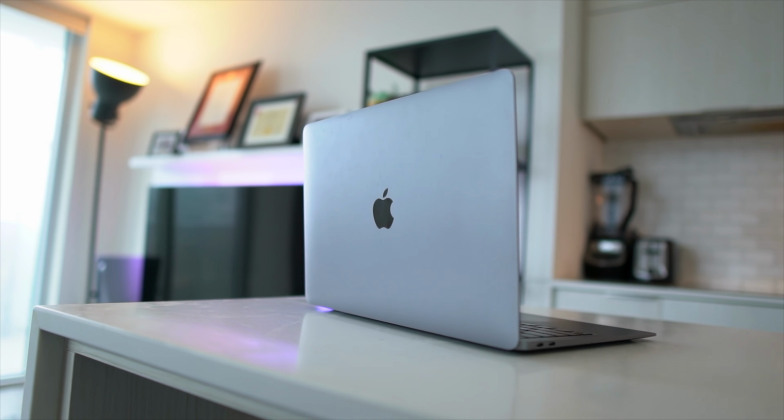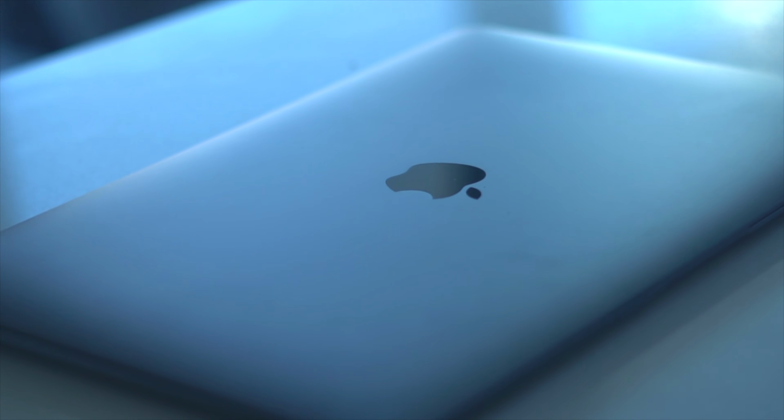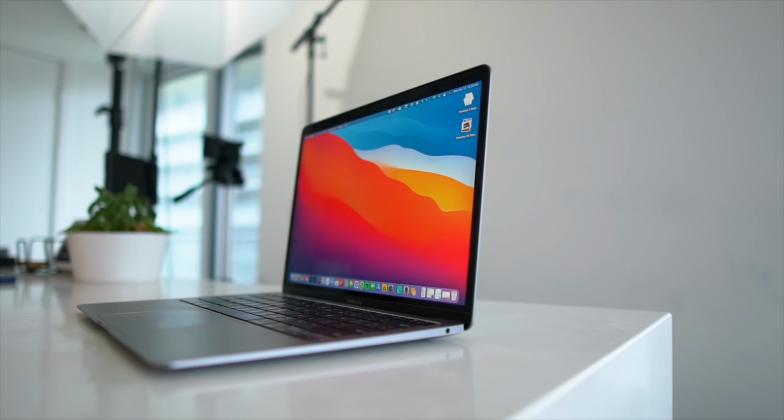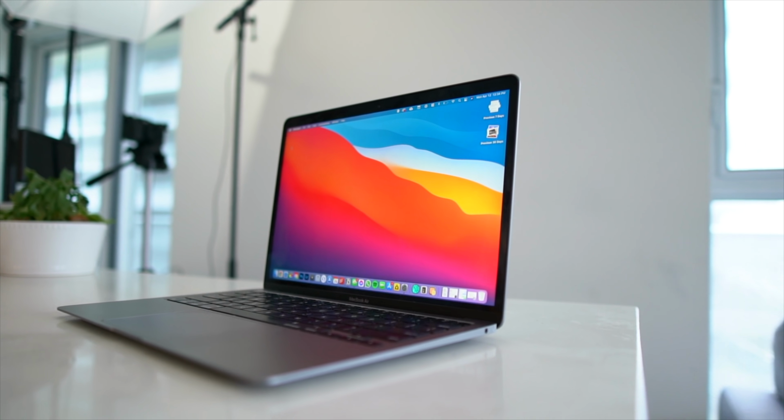Okay, so there's a lot of excitement surrounding these new M1 MacBooks from Apple, and it's for good reason. These computers are fantastic, and I'm excited to share in today's review on why I believe the M1 MacBook Air is the best computer you can buy for your money going into 2021.